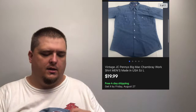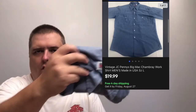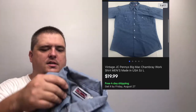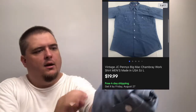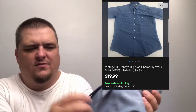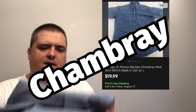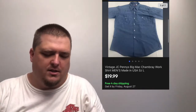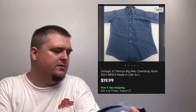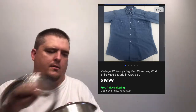No, Big Mac is the name brand of JCPenney's men's workwear from the 70s and 80s. See how this looks kind of denim-y, but it has white thread accents and it's fairly thin. It has a very distinct feel. It's called chambray, is the keyword you would use on that. At least that's how I pronounce it. I'm probably pronouncing it wrong. Anyway, it doesn't matter how it's pronounced. It matters how it's spelled when you put it on eBay as a keyword.